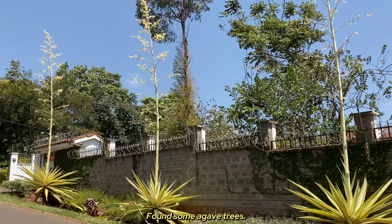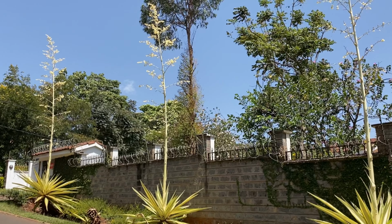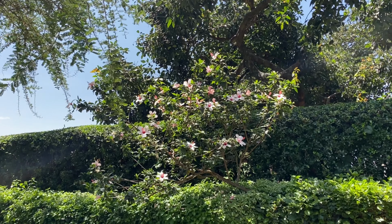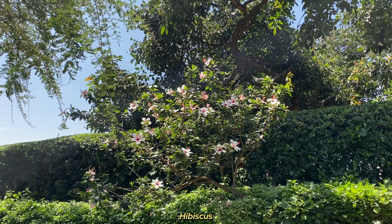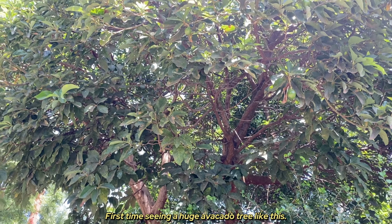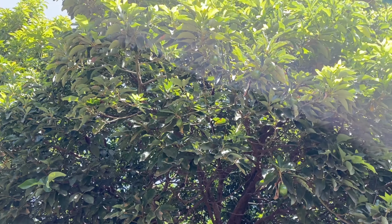These are the agave plants, which I've never seen. They're so cool. And the flowers are tall. Yeah. Found hibiscus on this walk as well. This is the avocado tree. It's a big one.